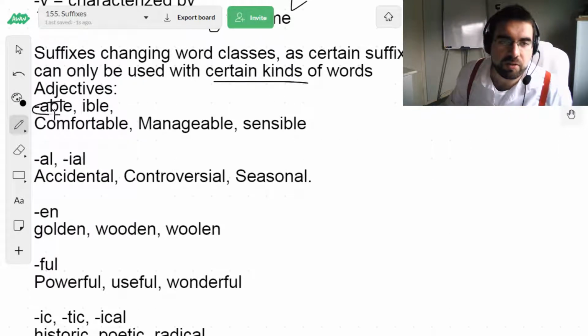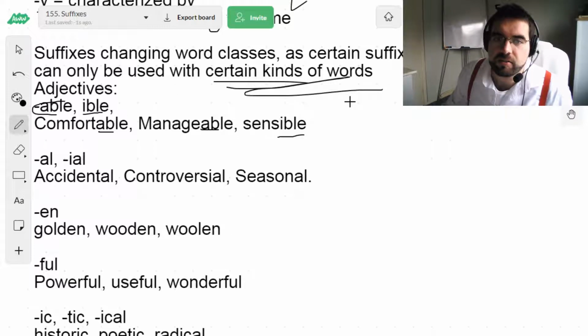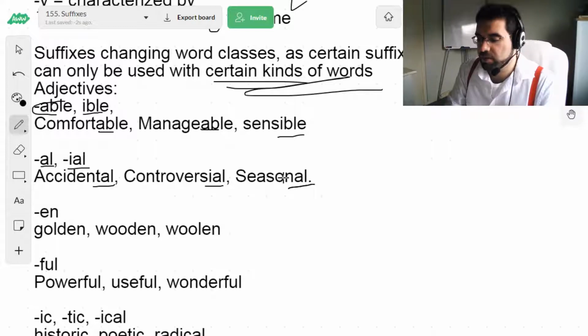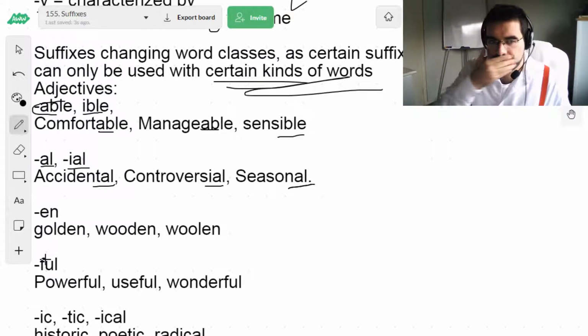So able or ible: comfortable, manageable, sensible. They can only be used with certain kinds of words. AL, IAL: accidental, controversial, seasonal. The months are seasonal. Summer, spring, winter, autumn.